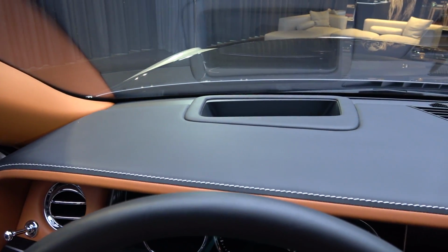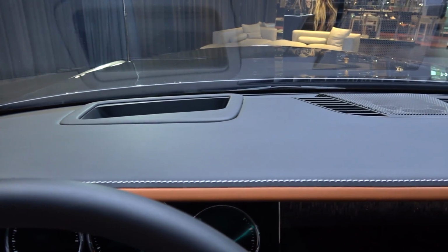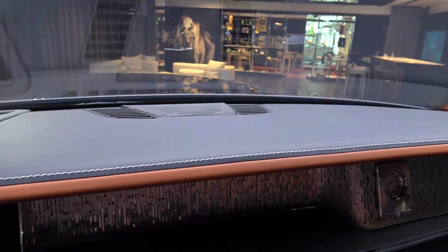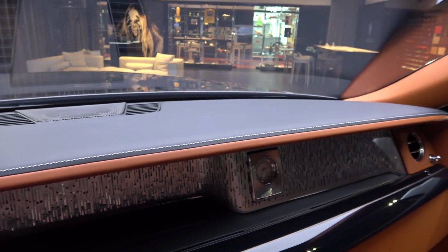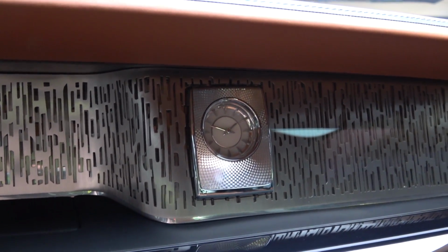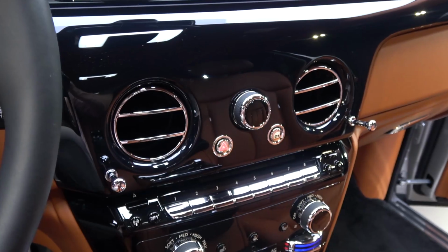The dash ahead is a smooth, flat leather upholstered area with the HUD in front. The classic analog clock is also found near the gallery. An old Rolls-Royce belief is that the clock is the loudest part of the car. The clock can also be fully customised.